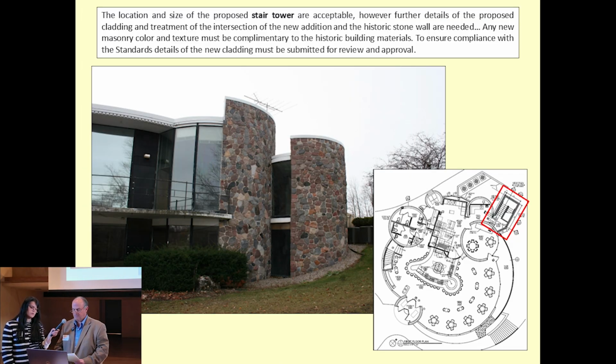So I'm going to wrap up my presentation going over the conditions that the National Park Service attached to their conditional approval of our tax credit application, as these may be useful for your future projects. Before doing that, I wanted to mention a component of the project that was dropped.